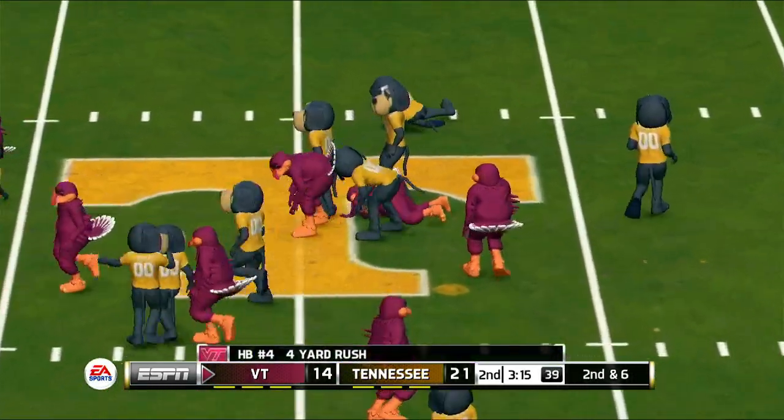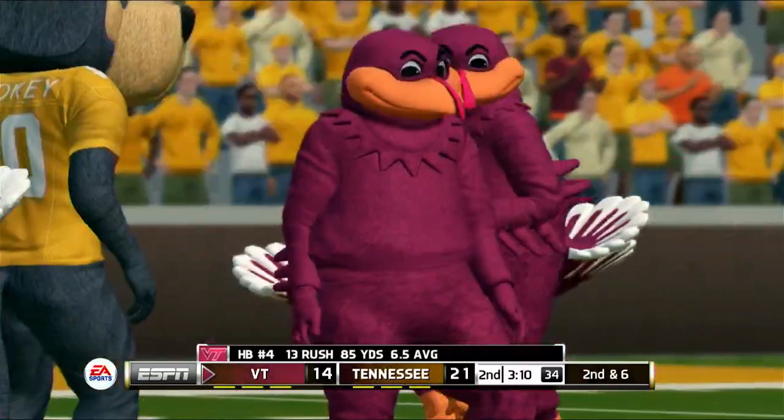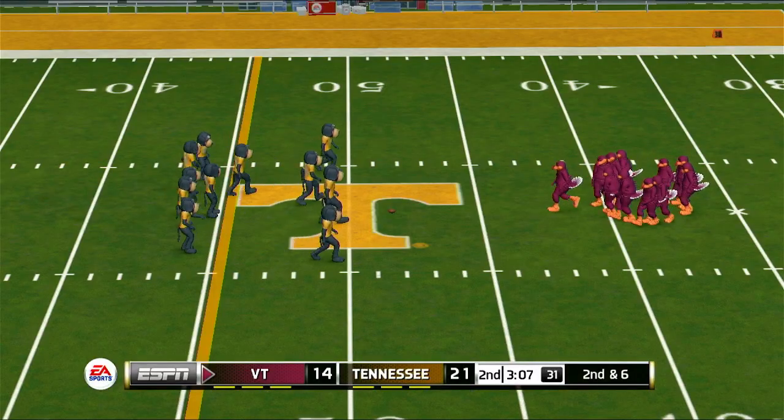And he's tackled after positive yardage. That makes it second and six from their own 48-yard line. Second down.